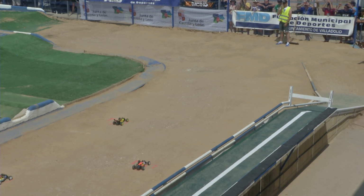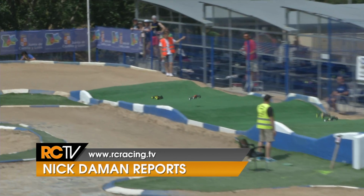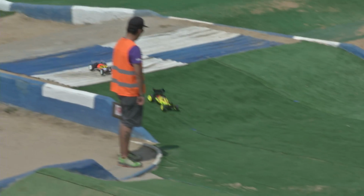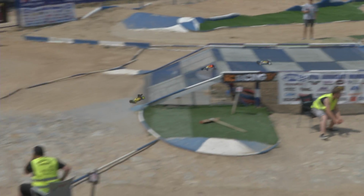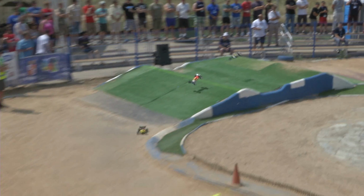So welcome back to Valladolid for the two-wheel drive European Off-Road Championship in association with Proline and Team Durango. Well, this event, which actually took place just before the four-wheel drive event that was on RC Racing TV a couple of months ago, was all about, we thought, two men. The yellow buggy of Jorn Neumann, the Durango, the German, and behind him Lee Martin in the orange and white Tamiya buggy. Lee, of course, the defending champion in this class, two-wheel drive, and Jorn, the defending champion in four-wheel drive. Championships they won in Fairing last year.